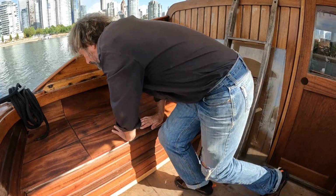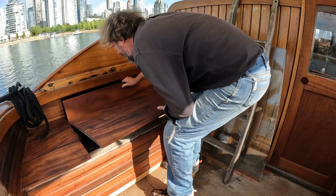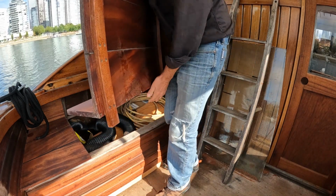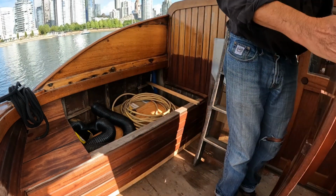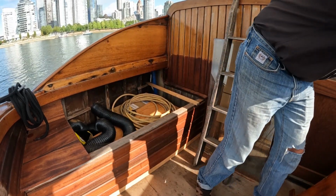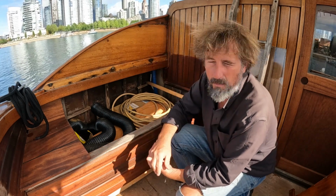Currently, to get into this lazarette involves this bit of gymnastics, trying to balance this rather heavy chunk of mahogany assembly and then find a place to balance it somewhere. Well, I tell you, that gets old every time I want to get to the shore power cable.